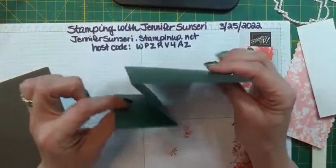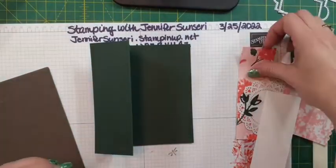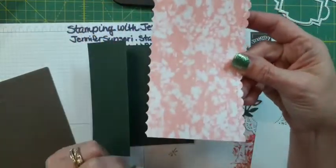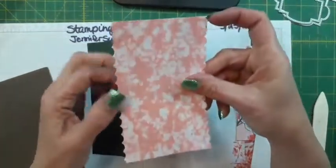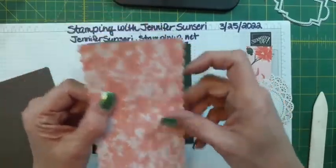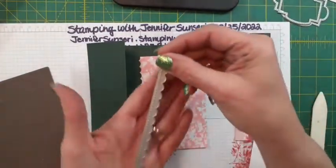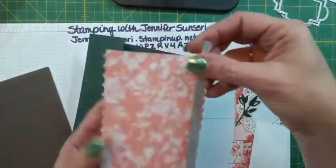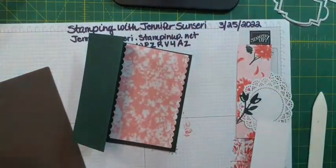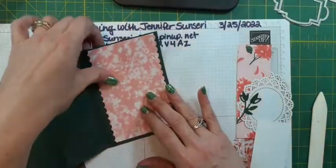Okay. All right. So this is called a Z card. So we're going to do some fun layering with this. This was actually scrap. You can see I used it for something else, but I'm not going to waste this paper. I ended up taking the die from the scallop contour dies. It is just an edge. And so I put it on my edge of my paper. I ran that through my Stampin' Emboss machine. And now I have this really fun edging right there. And we're going to cover up that other piece. Don't you worry. Okay. So I am going to adhere this in.